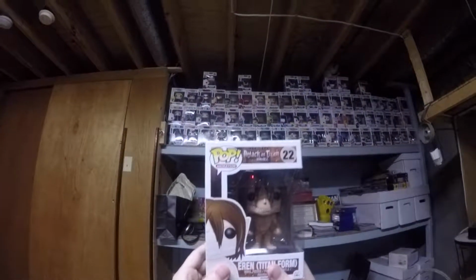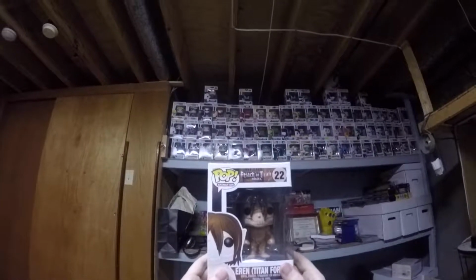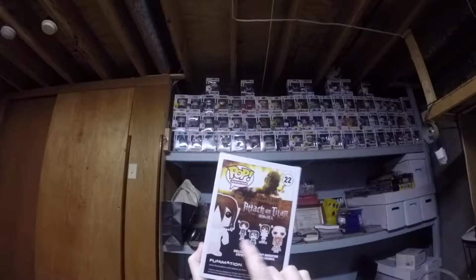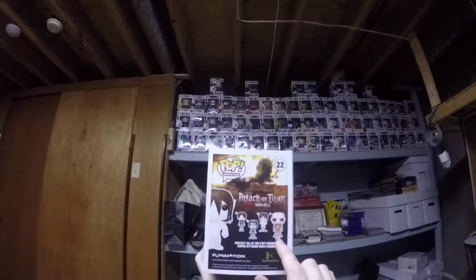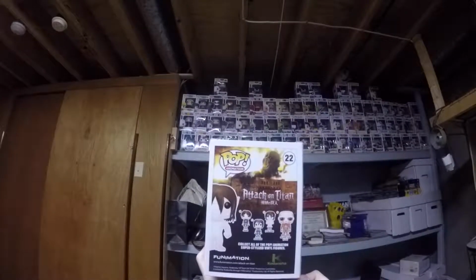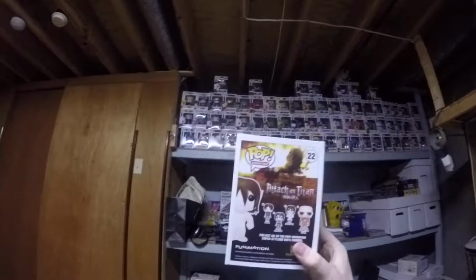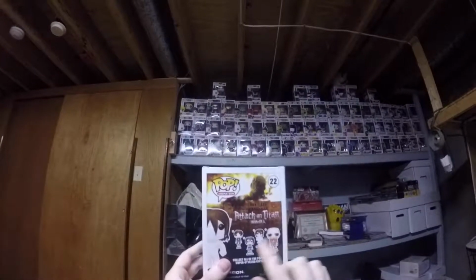So for this episode, we decided to do an anime theme because we got some anime pop vinyls, which is cool. I decided to go with an Attack on Titan one because I like that series very much, but I couldn't really decide which one to get. They had the Eren Jaeger, the Mikasa, Eren in Titan form, and the Colossal Titan, which I'm not really big on the Colossal Titan, if that's a good play on words. Not a big fan, no personality, you know.